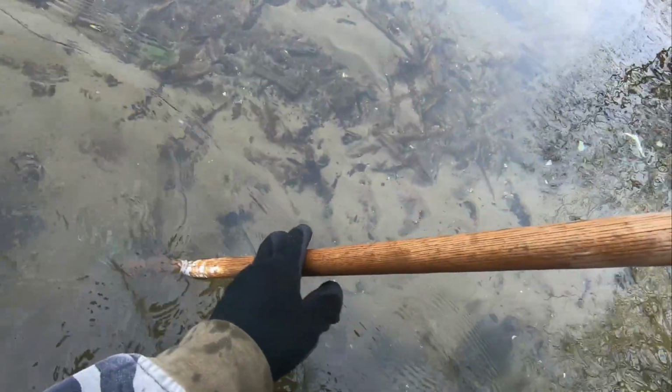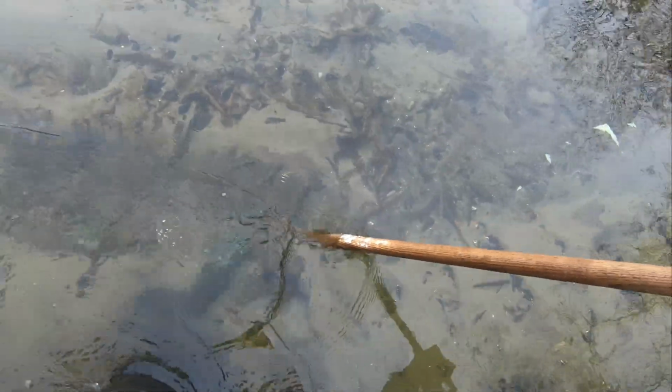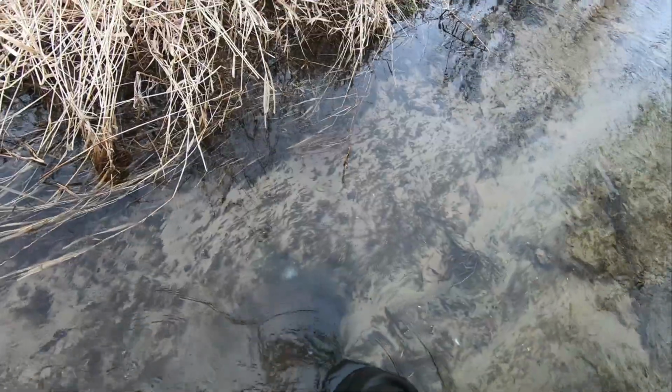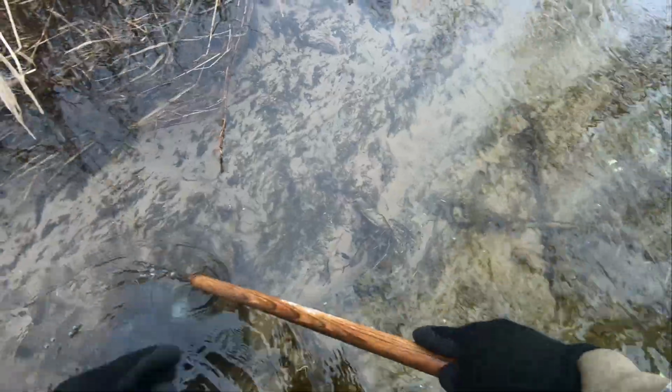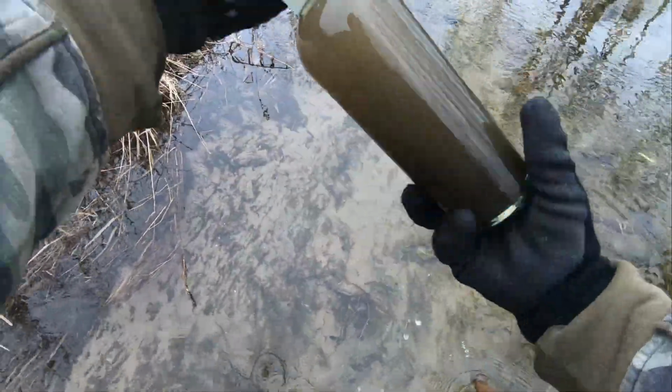Let's try and get it out. Ooh, losing it with the current. All right, let's push it with our foot out of the current, out where it's not quite as swift and shallower. Just figures now that I got that motor in the back, now I'm going to be putting bottles in with it. All right, let's get her a bit out of the water. Oh yeah, that's nice.